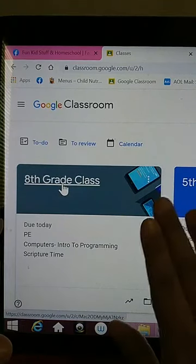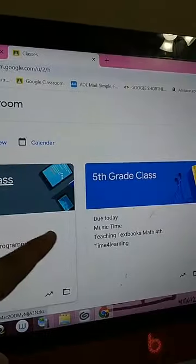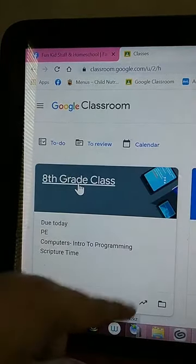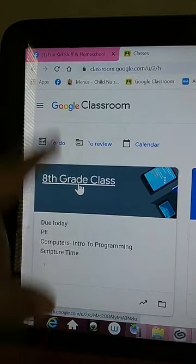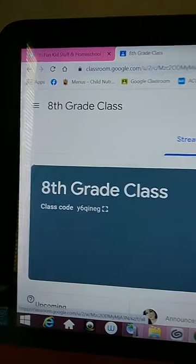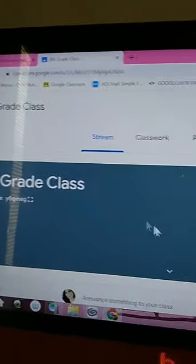I did it this way this year, so I only have to be looking at 2 things right here, which is my 8th grade class and my 5th grade class. The other way, I had like math and science and social studies, and I had to go and click on each one of them and check them. This one's way easier for me. So this is the 8th grade class, and I just go and I create classwork right here for them. So this is what the 8th grade class looks like. You can change the background on here if you want to as well.